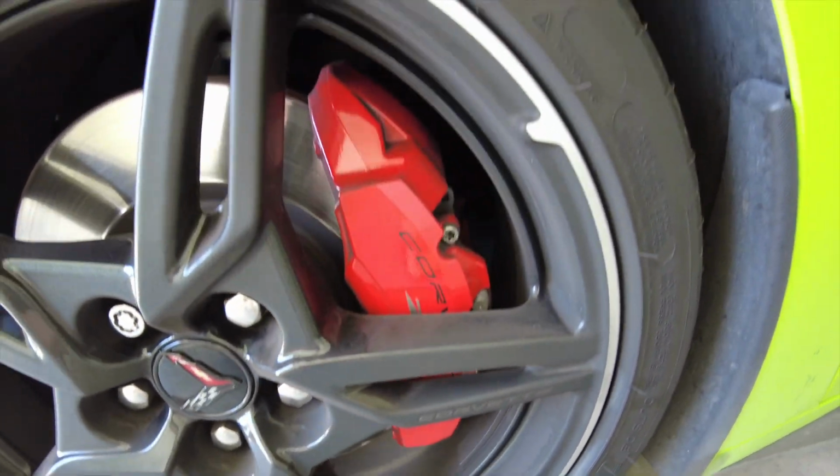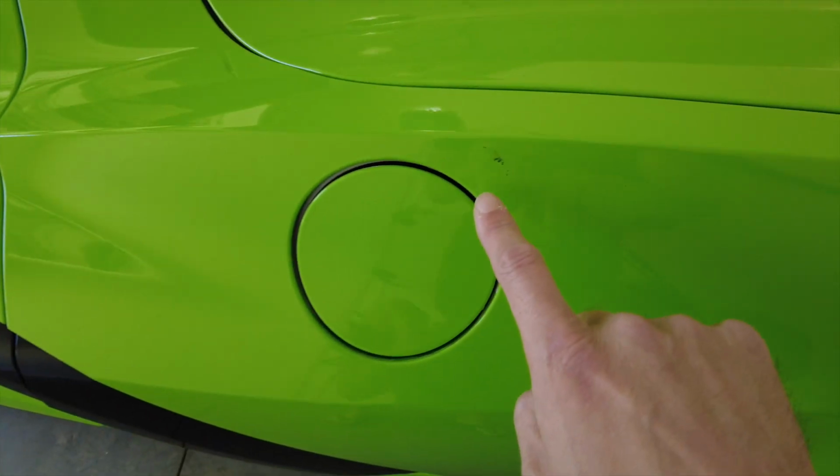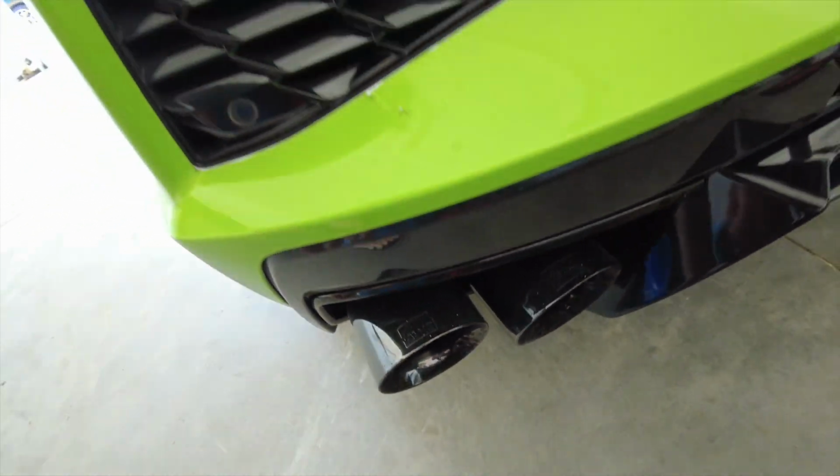Our wheels are nice and dirty, lots of brake dust. Along the side, we got a bunch of marks there, a bunch of marks all over the door. We still have a few tire marks on the car from the track day. Our exhaust tips are a little gnarly. Let's see, that'll be our test to see if he catches those little nooks and crannies.